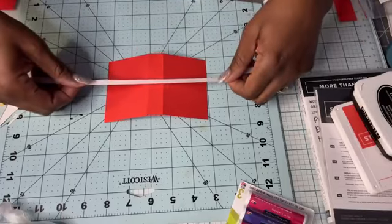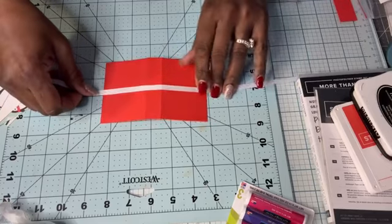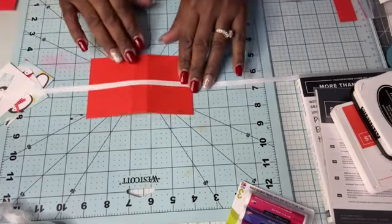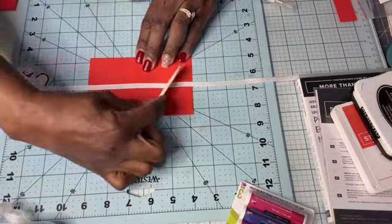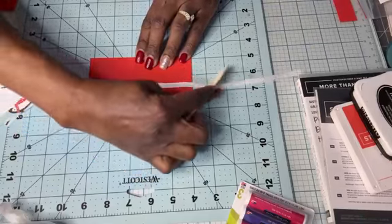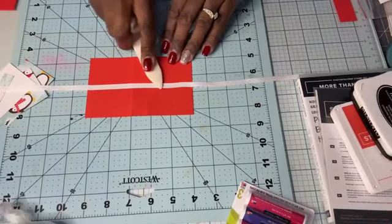And then I'm going to stick this right down to the center, kind of leaving it even on both sides. I hope at least close to even. And I'm just going to press it down with my bone folder.